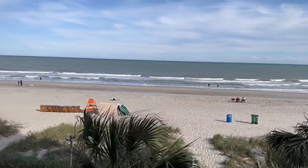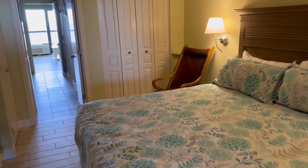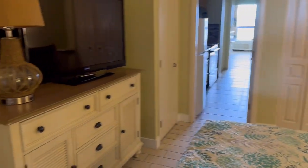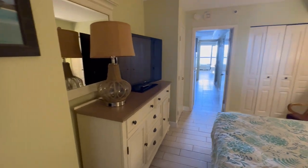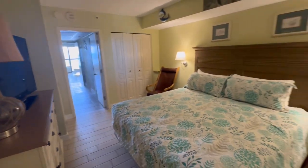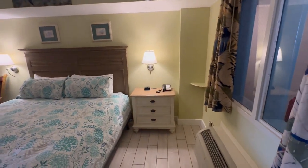Who's ready for a room tour? Because I sure am. We really liked this room. It was an oceanfront condo, basically, and that's a king size bed, so we loved it.